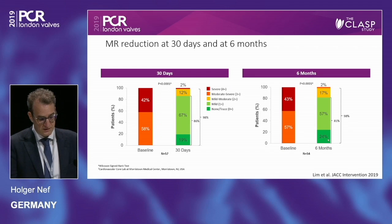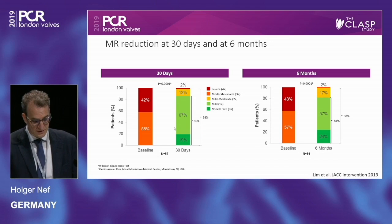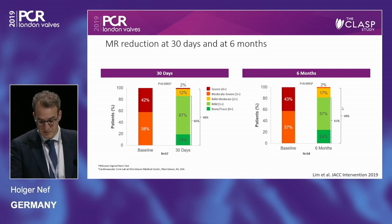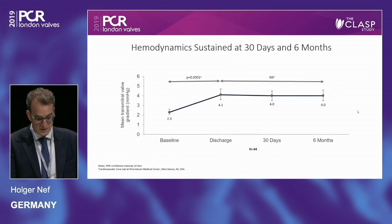These are the results in terms of MR reduction at 30 days and 6 months. Looking at 30 days first, 98% of patients showed mild to moderate mitral regurgitation and below after 30 days. This result was sustained over 6 months, with 98% of patients with mild to moderate mitral regurgitation.